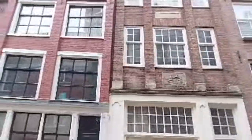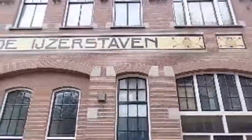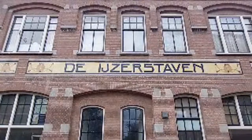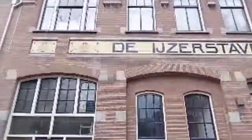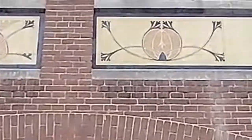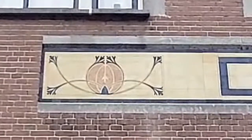And here is the entrance to one of the buildings of one of the metalworking factories. IJzerstaven means the iron rods. Okay, so you're getting a shimmering screen. Sorry about that. I want to show you this amazing Art Nouveau detail here. It's so pretty. Check it out. Okay, sorry, it's gone a bit blurry.